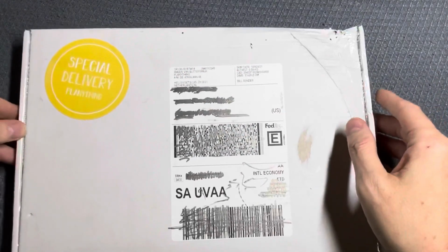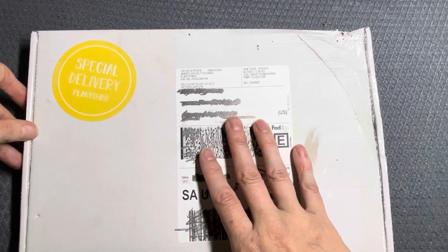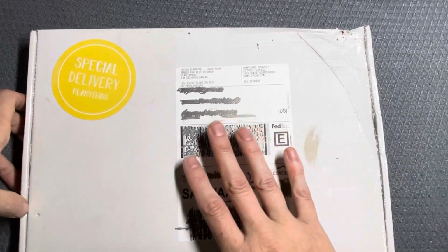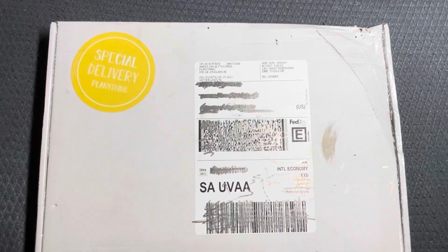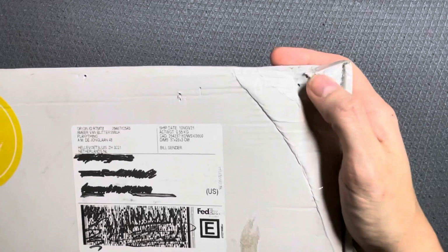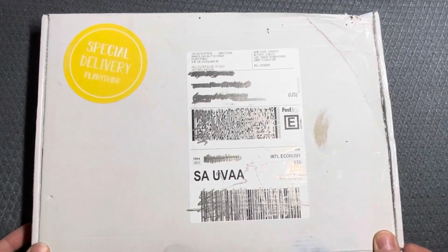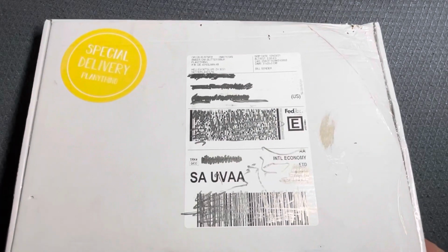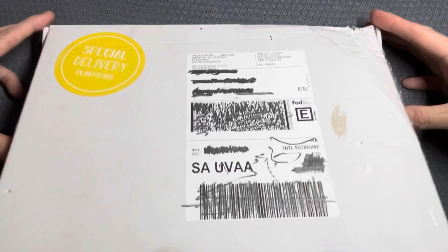I'm very excited. I did watch the flip through, so it's not a complete surprise. However, I did not open the box yet, so this is the first time I'm seeing it in person. I did break the seal, but I didn't open. Look, the kitten got a hold of the box. Okay, here we go. I thought I broke the seal. There we go.